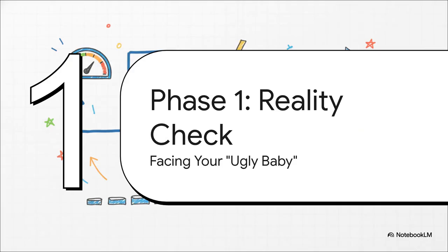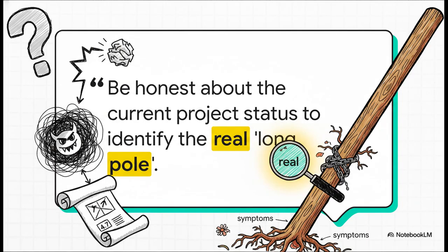So let's dig into that first phase, which, honestly, is the hardest part for most teams. It's the reality check. And as you can see, we call this facing your ugly baby, because it's about looking at the one thing the team really, really wants to ignore. This is so crucial. It all starts with radical honesty.